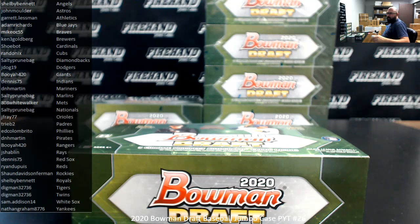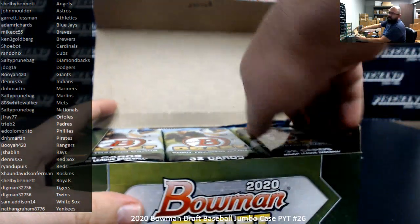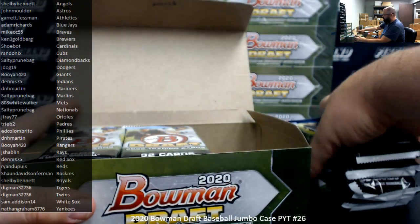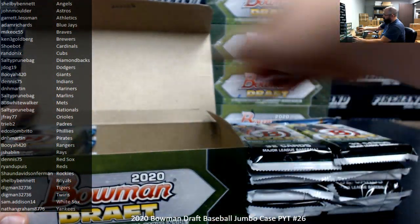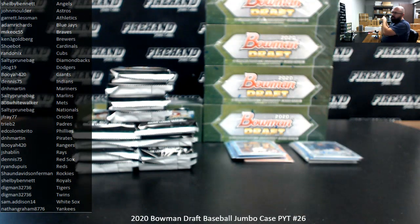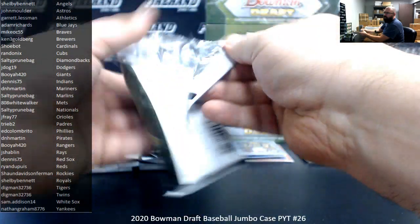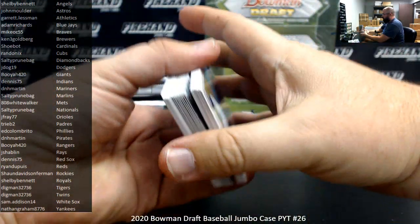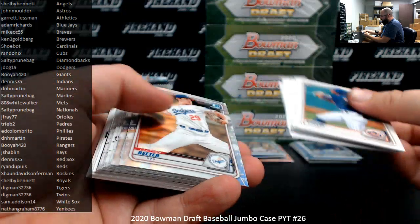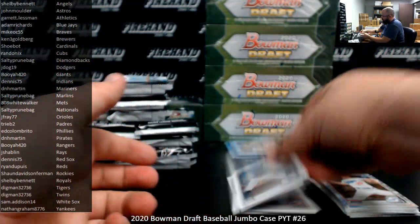I'd like to get in break 25 after this one, Max. I would like to. I don't have anything else filled up right now, but I can definitely get in case 25 if we can get it filled up. There's six teams left. I would say, depending on your budget, five of the teams are relatively affordable. The Orioles are still there, at 275. Maybe somebody's waiting to see if there's an Oriole Jurstad in this case before they pull the trigger. Who knows?